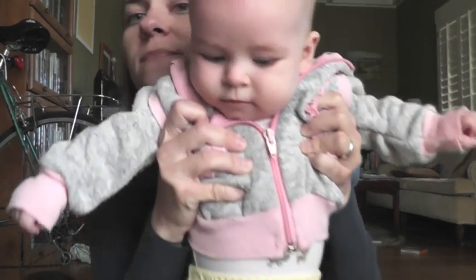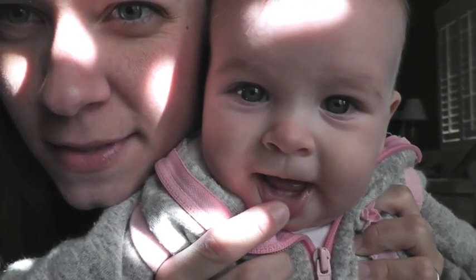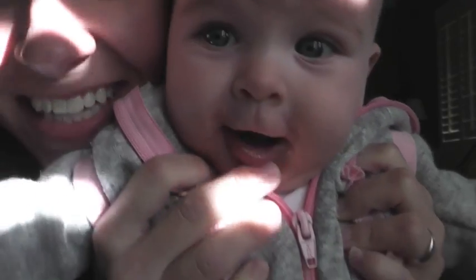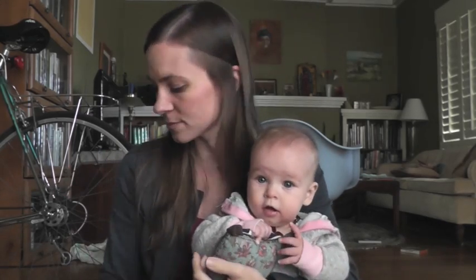I'll try and show you because they are far enough out now that they are visible. See? Showing off your teeth. And they are super sharp. She's still doing a lot of the teething behavior, kind of chewing on everything. Maybe she's got more teeth coming in, I don't know. But now when she bites your finger, or anything, it seriously hurts.